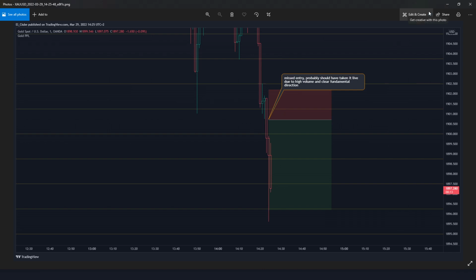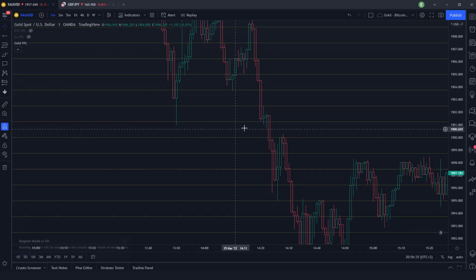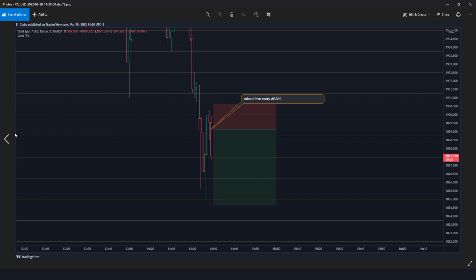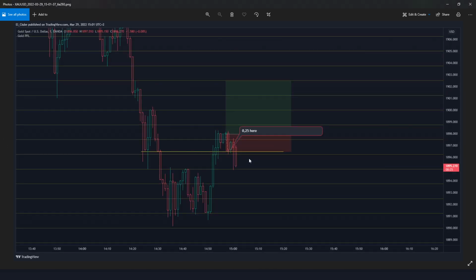Okay, this is bringing us to the next topic that I'm going to talk about. Missed entry again because the candle is closing too far away. And oopsie. Here, I missed the entry again. And I took a loss. Okay, let's start with the losses and then we'll go back to the other thing, the improvement concept.